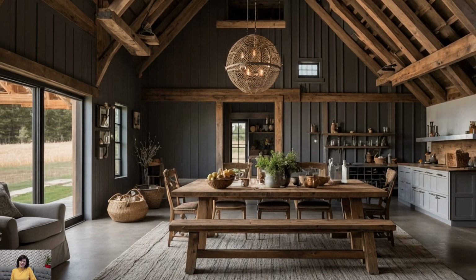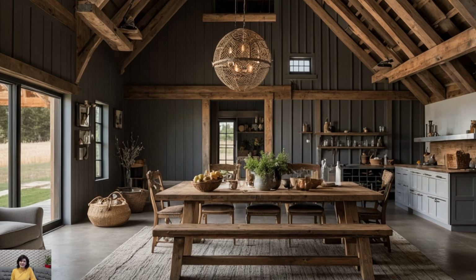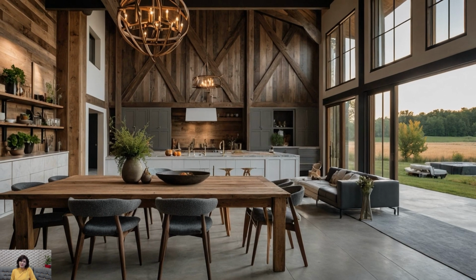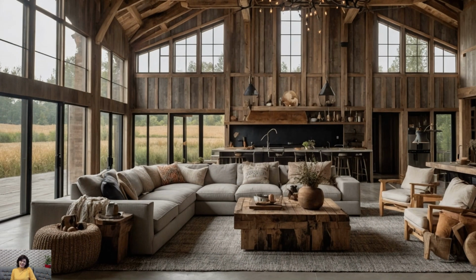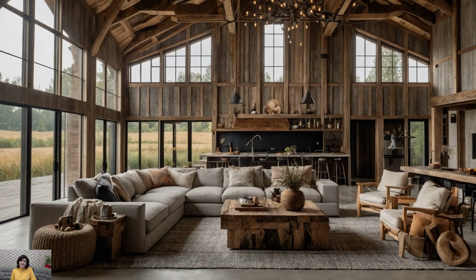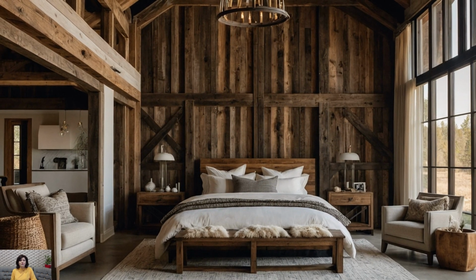The kitchen serves as a focal point in many modern barn-style houses, featuring a blend of rustic elements and modern conveniences. Reclaimed wood or stone countertops, alongside sleek cabinetry and stainless steel appliances, create a functional yet stylish culinary space. A large island with seating provides additional workspace and doubles as a casual dining area, perfect for gatherings with family and friends. Bedrooms in a modern barn-style house are designed with comfort and relaxation in mind.